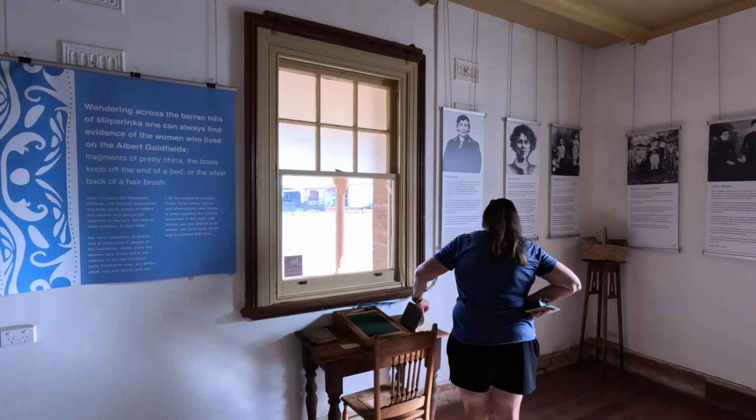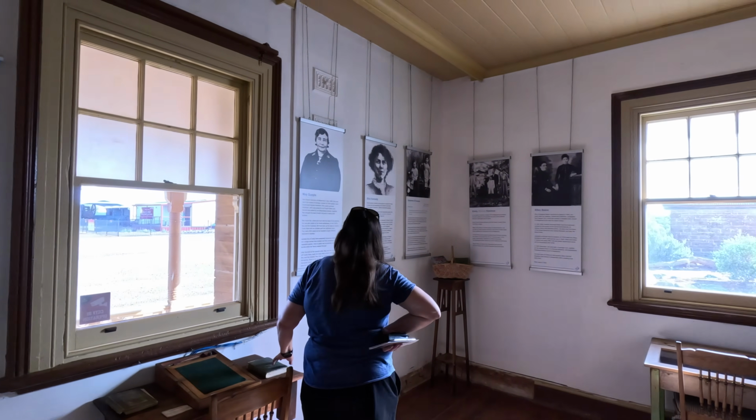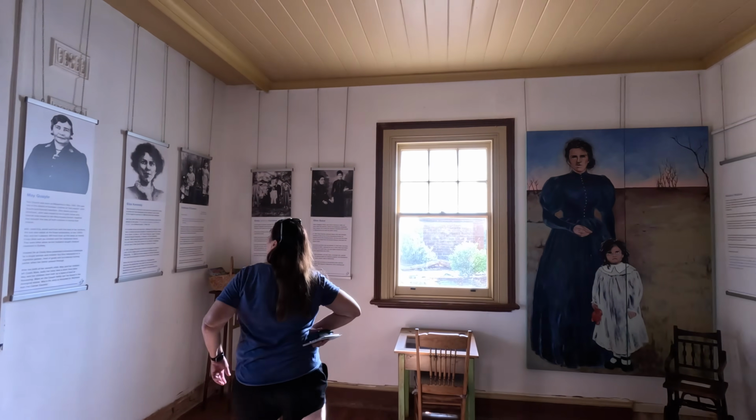Just on our way down to Broken Hill at the moment. We stopped on the side of the road at an historical site, and we learned about this lady yesterday, didn't we, Ellen, in Milparinka? She's in the Women of the West display. She is, yes. Her name was Eliza. She was about 23. She came out here to work in a hotel, I think, or as a servant, I think they actually put her down as.